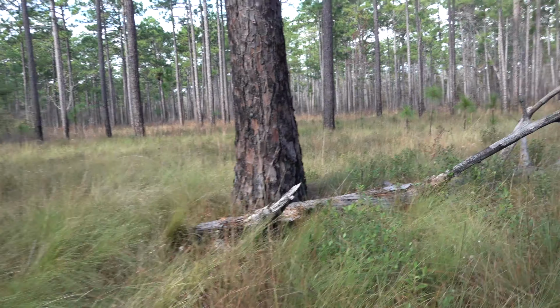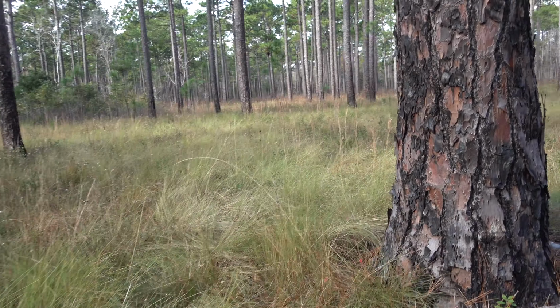I'd love to see some late season snakes. So we're gonna give it a shot, hike around some stump holes, maybe peek under a little bit of bark without damaging habitat, and we're gonna see what we can find.